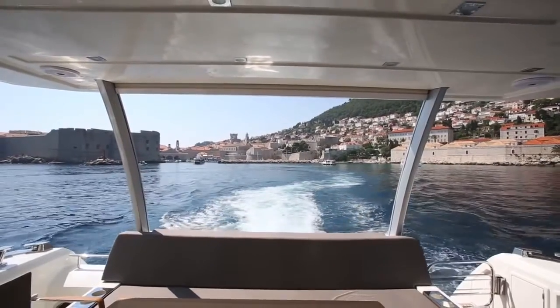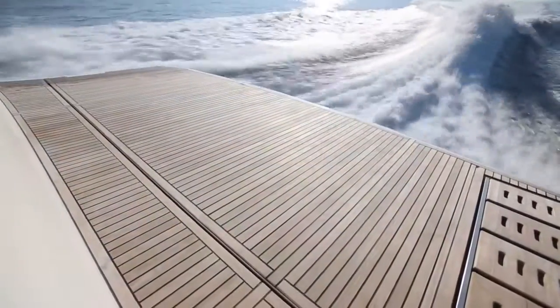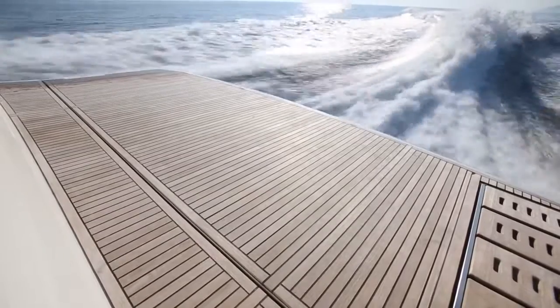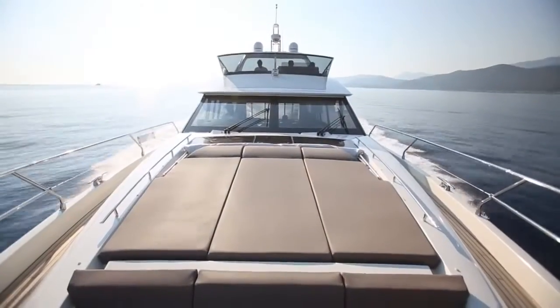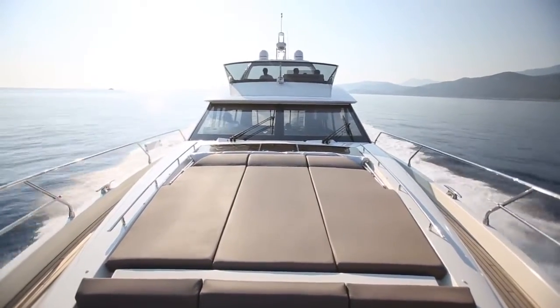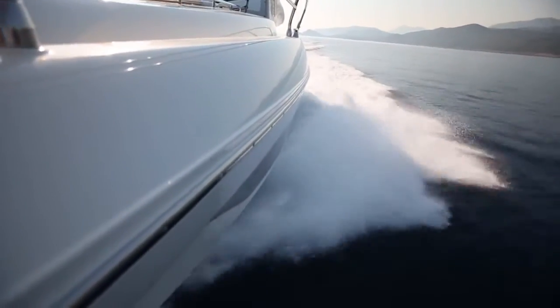Dubrovnik is now receding into the background, which means we can open her up a bit. As I mentioned, this boat has IPS 1200 on board. That's 900 horsepower per side. She should top out at about 30 knots, and that means that you can cruise anywhere really between sort of 8 to 10 knots. There's a Seakeeper on board, so you can go nice and slowly if you're not in a rush, or you can fast cruise at 24 and really fast cruise at 28.